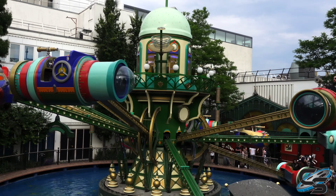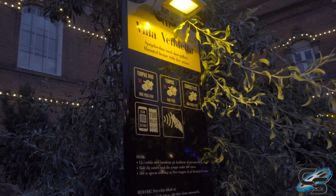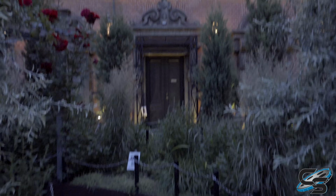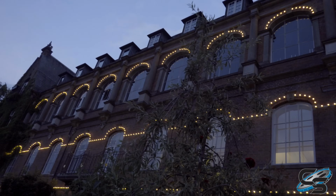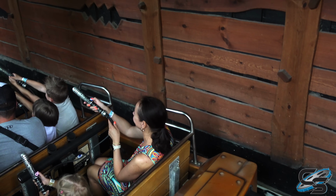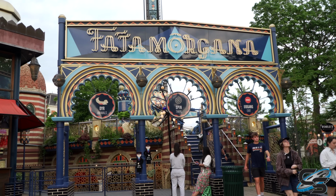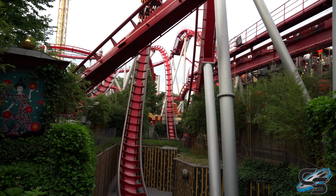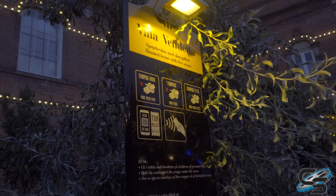Couple other unique attractions here. There is a haunted house. That is an upcharge even if you have a wristband. We actually tried to do it at the end of the night, but it closed earlier than we expected. Several of the attractions are like that. They'll close like 15 minutes before the park closes, but at least for the most part, that's advertised. So we knew about it going in, but we did miss out on that one.